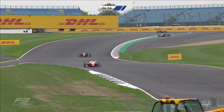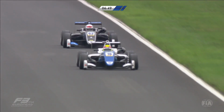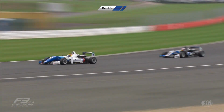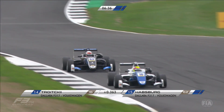Dan Ticktum has done a personal best in the middle sector as well. So 2 drivers on a real charge. Vips going for the lead, Ticktum going for 9th. Lower down, Ferdinand Habsburg, number 62 there, closing on Nikita Troitsky, who's also been a race winner this year, another graduate of Formula Renault. Both run way wide over the curb coming out of Stowe Corner and drop now to the end of Vale.